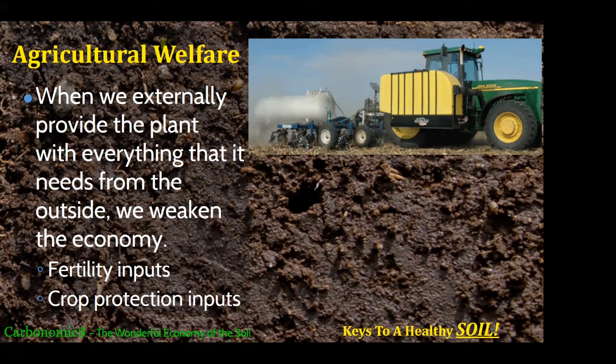And I'm specifically talking about fertility inputs and crop protection inputs. And I liken this to welfare, agricultural welfare, because if you think of this whole thing as an economy, part of any economy is welfare, basically giving handouts. And really what we've done as farmers, us included, and we're still doing this, we're working on welfare reform on our own farm here, but when we externally provide the plant with what it could and should be getting on its own, we're actually giving it a handout.